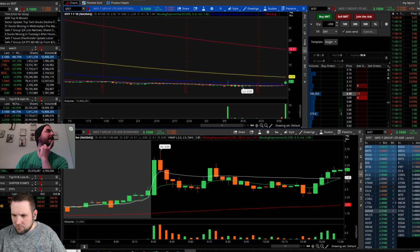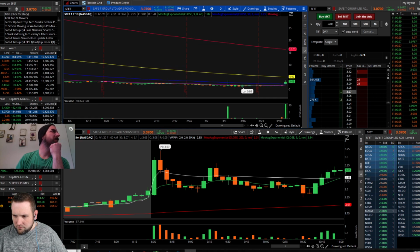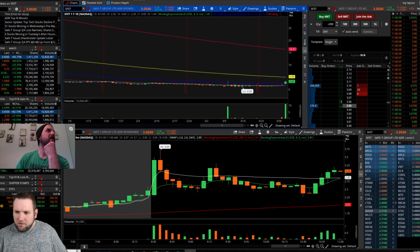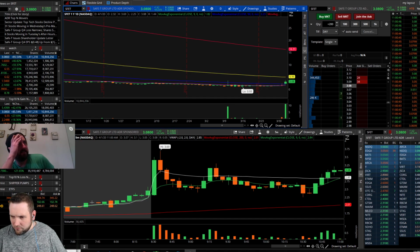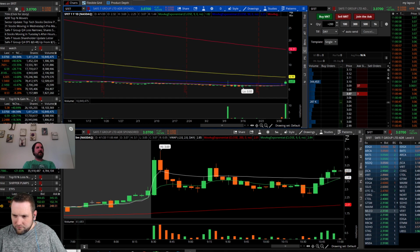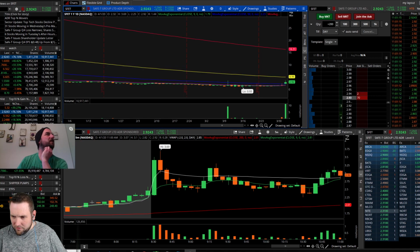Kind of contemplating taking one more piece. I'm gonna wait for this 1 minute. I want that 1 minute to close over that 308 area. The higher, the better. I'm not sure if I like it anymore now, because I really wanted to close above the 5 minute above this 315 area. It kind of poked its head over there once. We'll see. Maybe it just needs a little time. It doesn't need to take too much time though. Needs to do it soon. See, now it's kind of coming down off the VWAP, bounce off of the VWAP.